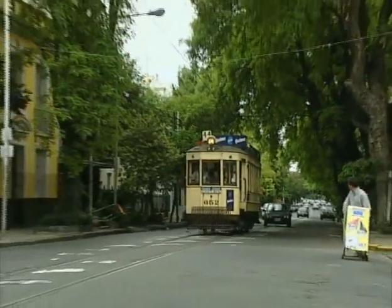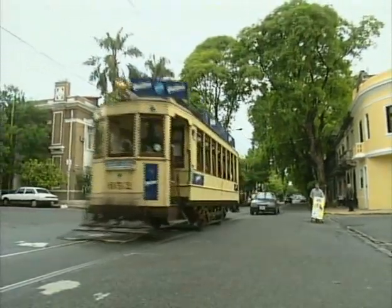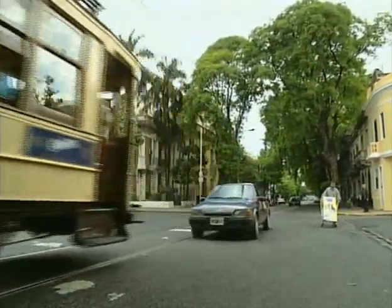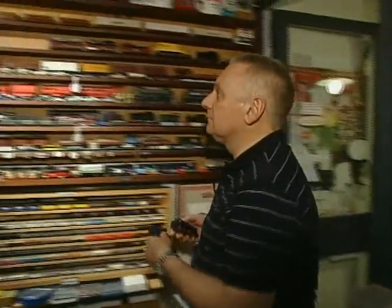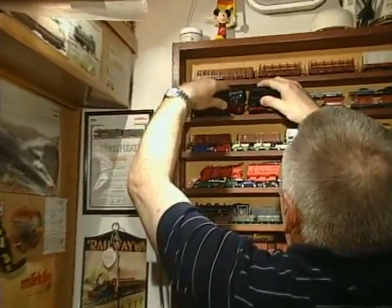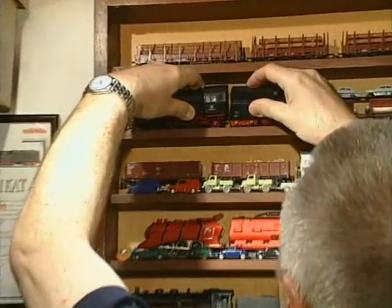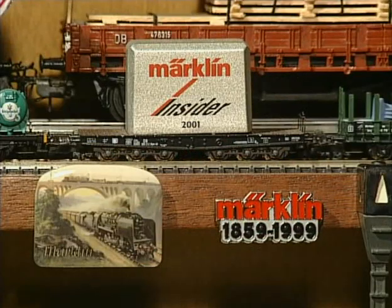A few stops away by historic tram, and we reach the house of Señor José Luis Borio, another insider, who was first bitten by the Märklin bug in the 1960s, when his father took him on a visit to Germany. Just before they were due to fly back, he was presented with an electric train set, a Märklin. He still has it, and a few other items besides.